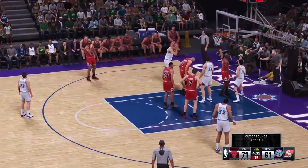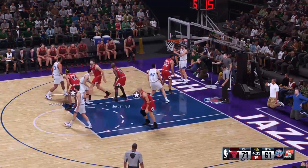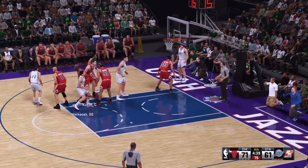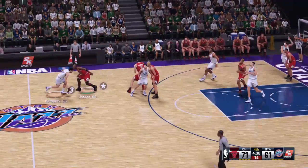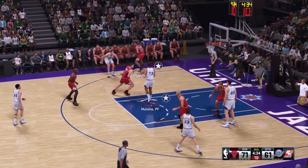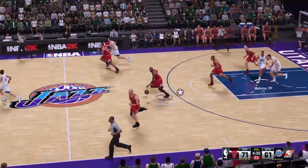And that'll be Utah as it goes out of bounds. Jazz retains possession. Yeah, that's a super defensive play. If that gets through, no doubt they score. And that's why he sold out for it, because he knew he had to make that play. He wasn't going to let them get the advantage. Over to the left wing. Malone can't hit. The Bulls leading by 10.